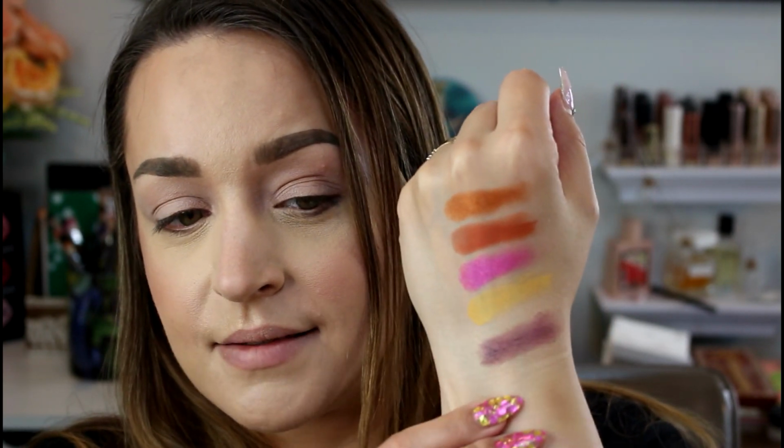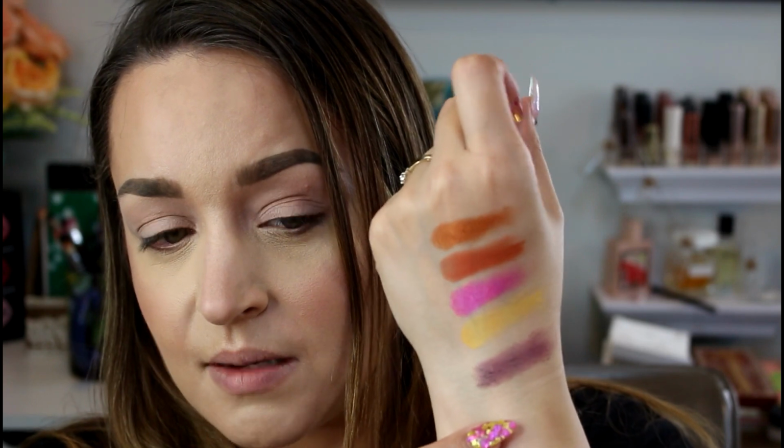The one thing that's throwing me off, like I could do something with those kind of orangey shades and this pink, but this is throwing me off. Like I don't know what I'm gonna do. So I'm gonna swatch everything and maybe that will give me an idea. So here's the 5 shades. The Archer is not gonna look like this because when you wet it, it gets a lot more intense, but at least this will give us some kind of idea.